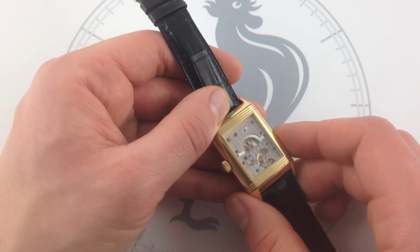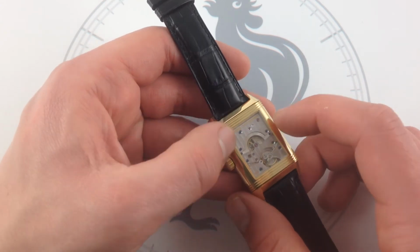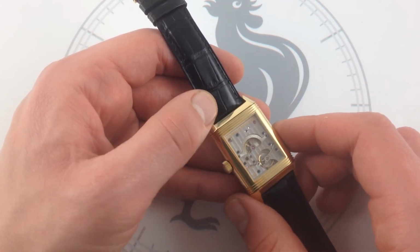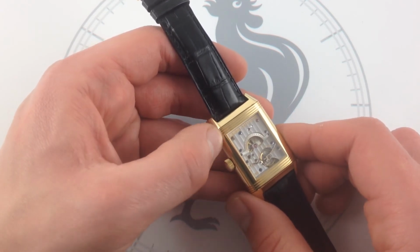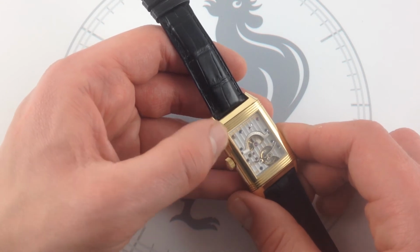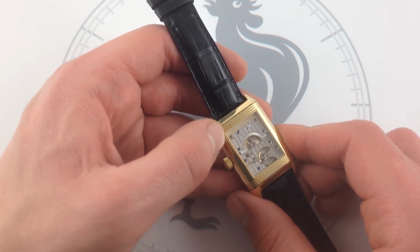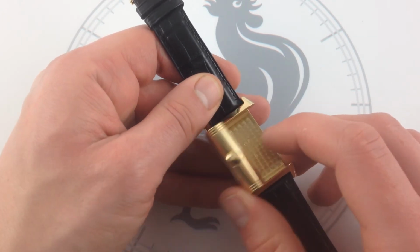Now, the other important thing to mention is that this is an 8-day movement. Twin barrels, coupled in series, both of them are located under this barrel bridge up here. The impressive thing is that 8 days of power is guaranteed. The movement, the caliber 875, will actually run for almost 10 days. JLC rates it as an 8-day because that's how long it can maintain precise timing and isochronism. That's an interesting feature, and here's a convenient feature.